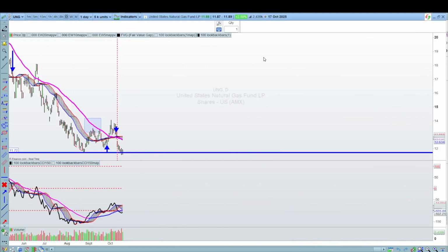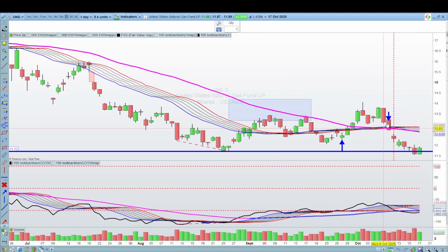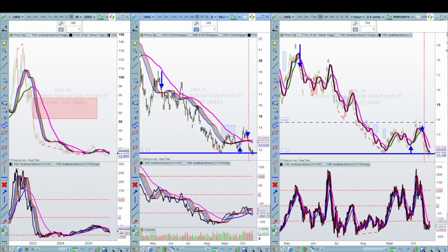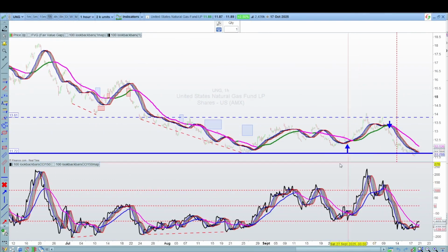On the daily, again, at the moment, you'd be going short with both the CCI and the price below the moving averages. We had a little bullish divergence there. So you should have got out of any short positions once you saw that. And on the 1 hour time frame, what we're looking for is divergence, and there's none I can see.